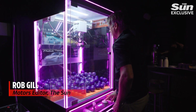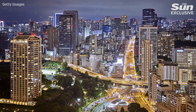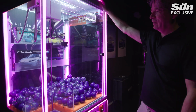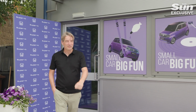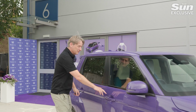The Japanese love small cars almost as much as we love arcade grabber machines. Every other car in Tokyo is what they call a K car, a special breed of microcars and trucks with strict limits on size, engine capacity and power output. So they cost pennies to run and buy. For some reason, K cars have never been sold out of Japan, but finally, that's about to change.